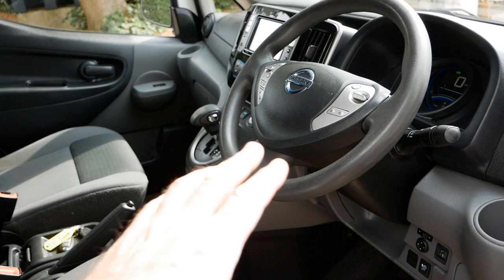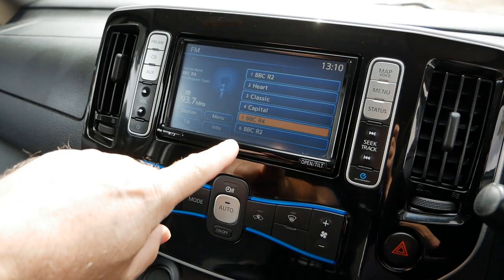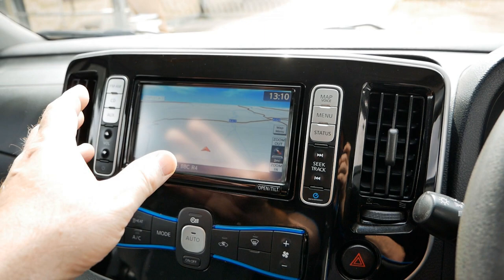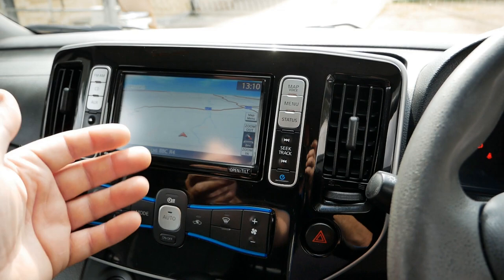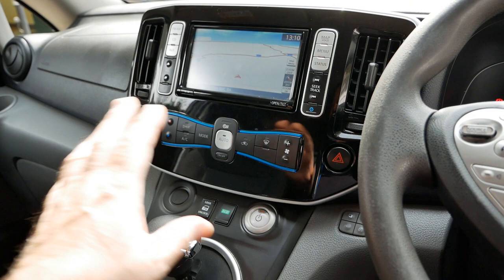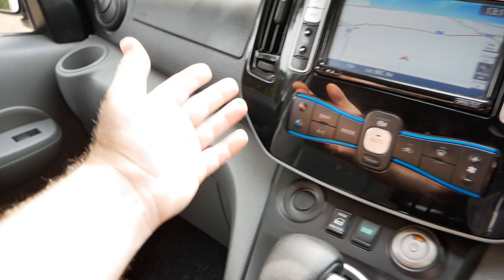But the Tekna versions get the touchscreen sat-nav system that is out of a Leaf. Not that that's much of an advantage, because inbuilt satellite navigation in vehicles is usually pretty poor, and it's far better just to use maps on your phone. But yes, this one obviously is top of the range Tekna. The newer 40 kilowatt hour versions look exactly the same. They haven't changed anything inside here. It's all hard plastics, but that's what you would expect for a van. All vans are the same.